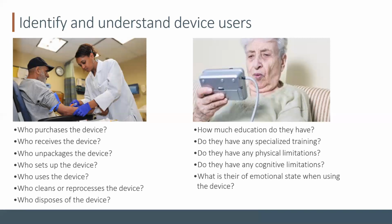So thinking through these different user groups is really important. And then secondly, thinking about within each of these user groups, what are their characteristics? What kind of education do these people have? What training, how much experience do they have using devices like this? What are their physical abilities and limitations? Similarly, their cognitive abilities and limitations. And then lastly, an important thing is what is their emotional state when using this device?